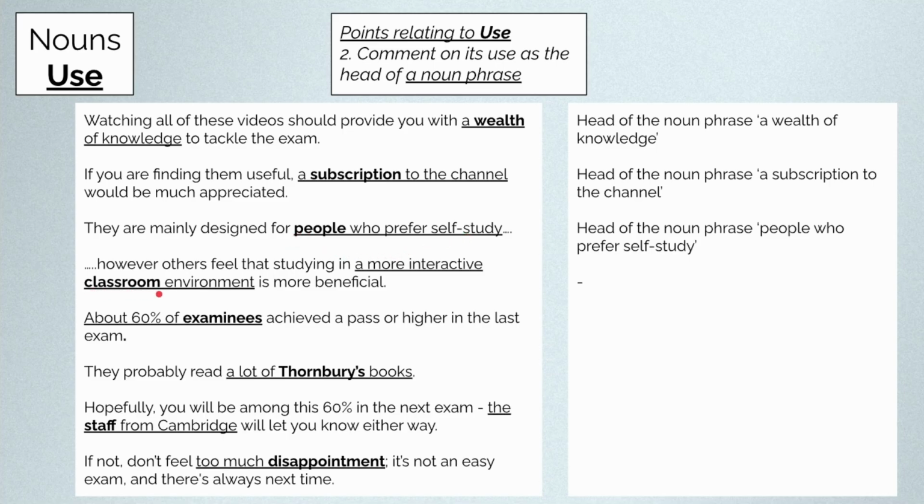Classroom is not the head, but rather a pre-modifier to the head environment. And we know this because we can remove classroom, as in a more interactive environment. However, if we removed environment, a more interactive classroom, grammatically it's still correct, but now classroom would be the new head, and therefore the whole phrase would have a subtly different meaning. 60% is the head, not examinees.